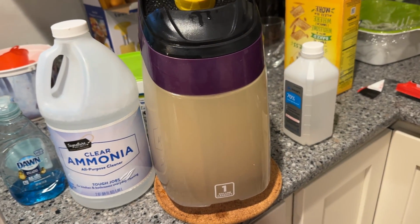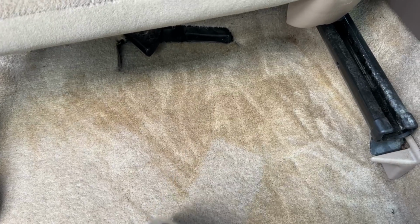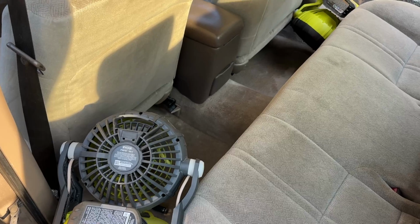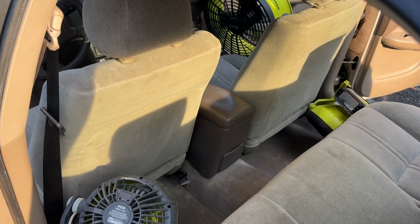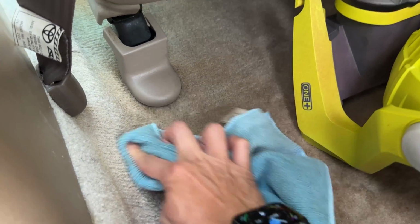Only difference is substituting window cleaner with straight ammonia. The carpet cleaning machine is better at sucking out the extra water. This time I used fans as well. You really should save this job for hot summer days or it will never dry. You can spot spray anything remaining and wipe with a microfiber cloth.